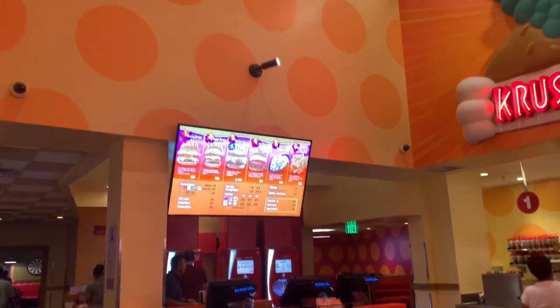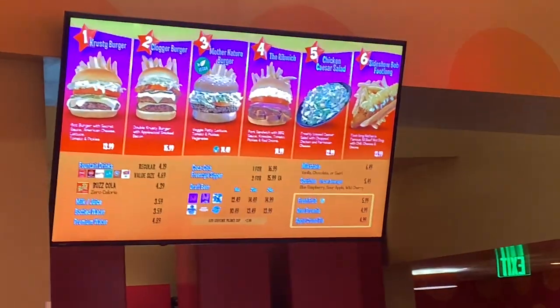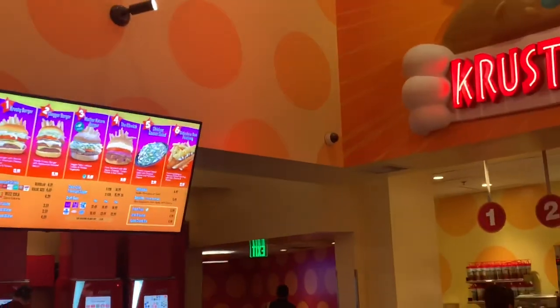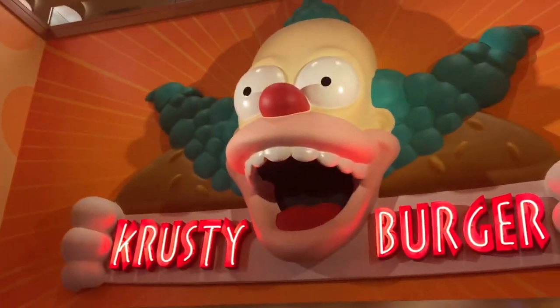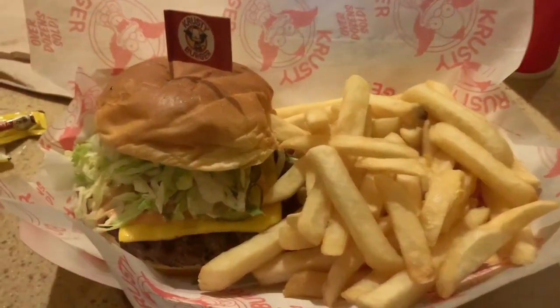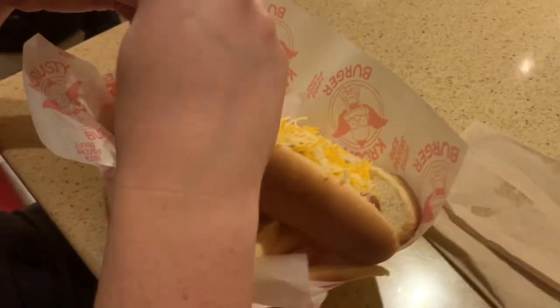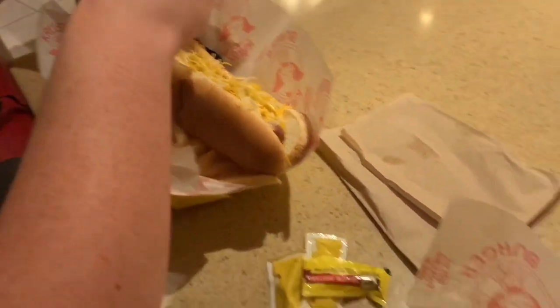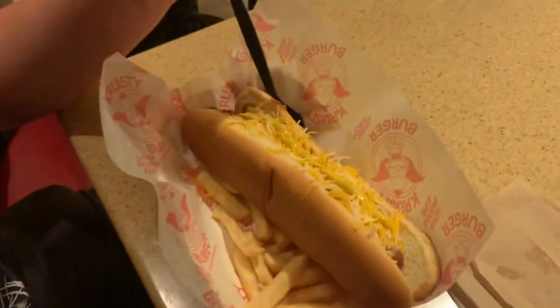Crusty burger for me. Phil reckons he's going for a salad, but we'll see. Phil got the hot dog. Is it the chili one? Yeah, I think so. With chips and smoothie.